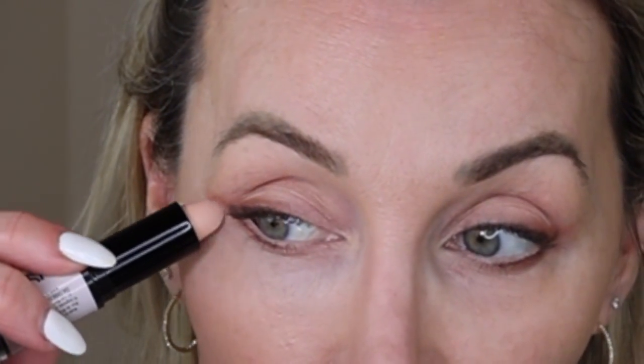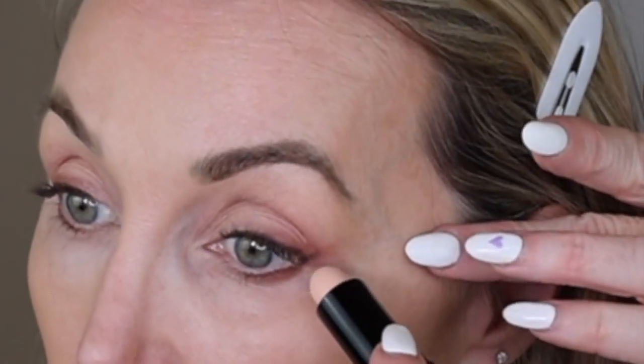Next, we'll go back in with our NYX multi-stick, Wonderstick. That's a great name for it because it does wonderful things. And just go to the corner of your eye and bring that out in a straight line.